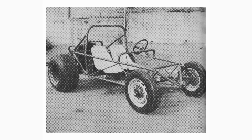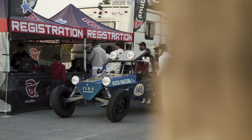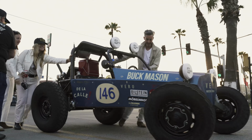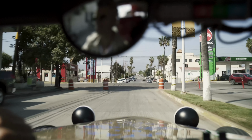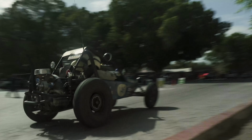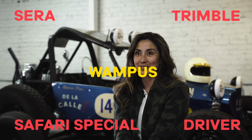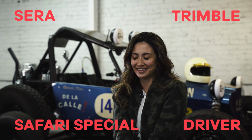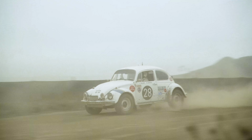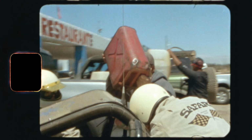This year at Baja, we had the 1968 Funko Wampus Kitty. It was the first purpose-built desert racing chassis, and compared to the other vehicles that were running in the second year of the Mexican 1000, it was pretty special. 1968 Funko Wampus Kitty, which is just fun to say. We also brought down a 1968 Volkswagen Bug that we ran in the event as well.